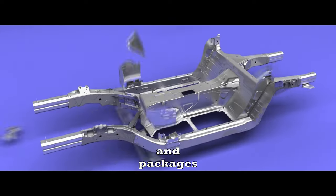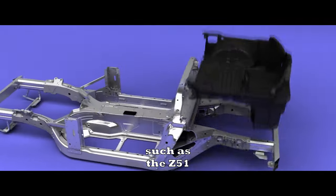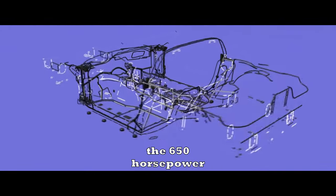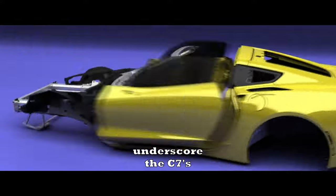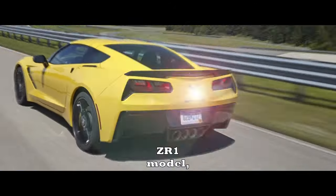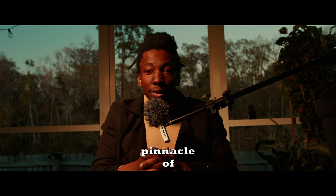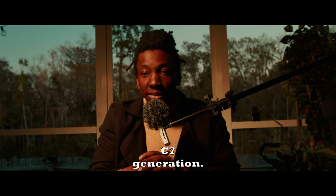Special editions and packages throughout the production run, such as the Z51 Performance Package, Grand Sport, and the formidable Z06 with a 650 horsepower supercharged V8, underscore the C7's performance versatility. The ZR1 model, reintroduced in 2018, pushed the boundaries further with a 755 horsepower supercharged V8, showcasing the pinnacle of Corvette performance in the C7 generation.